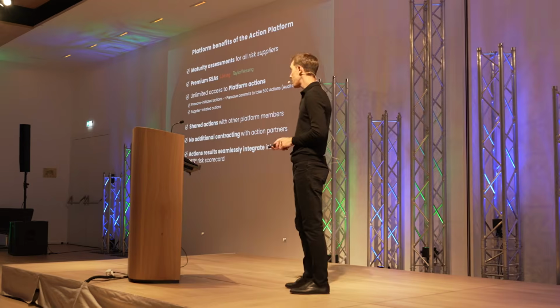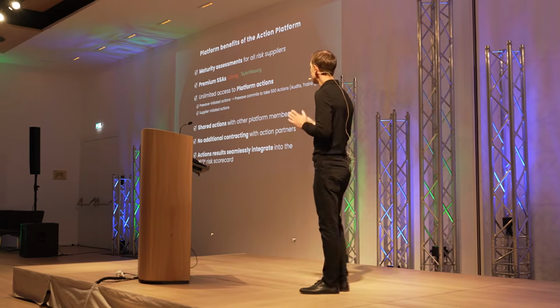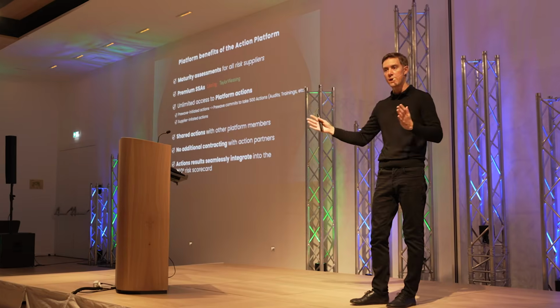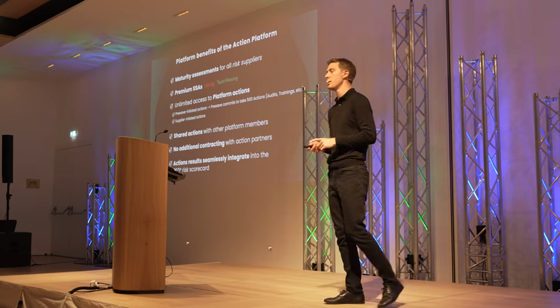And last but not least, the action results integrate into the scorecard to allow for this end-to-end risk management and to allow for the seamless reporting. So since we're already, as I see, 8 minutes over time, I do want to show a 2-minute demo, because I think there's still 2 questions that we need to address. What does this look like in the platform? And then what's the business model? What's the price? These are the 2 questions that are open and we should address them.